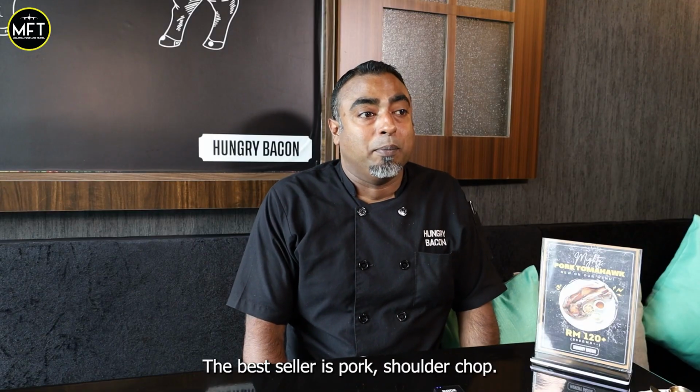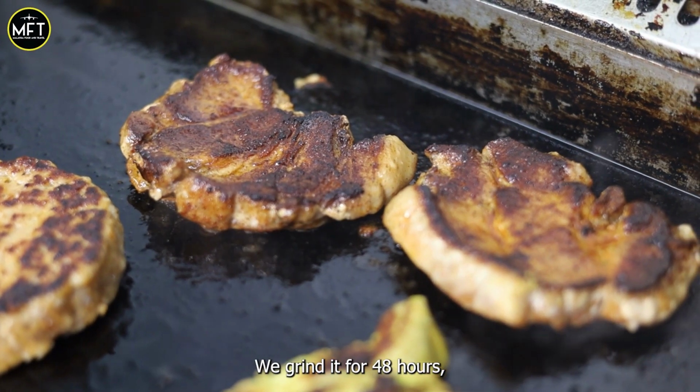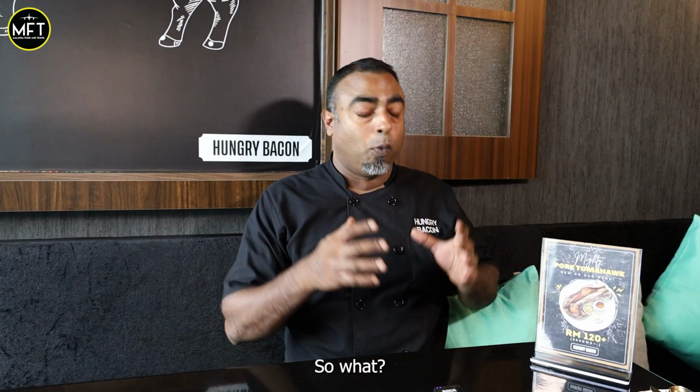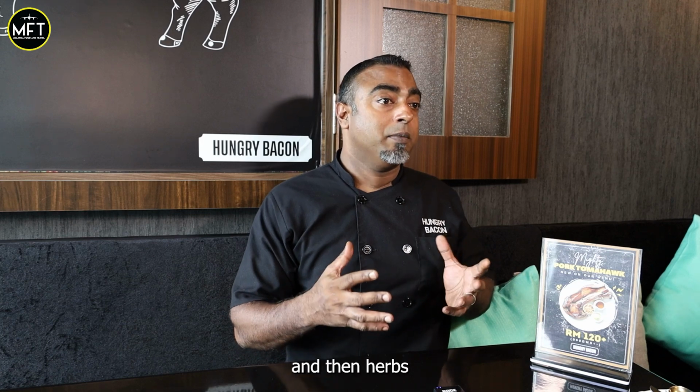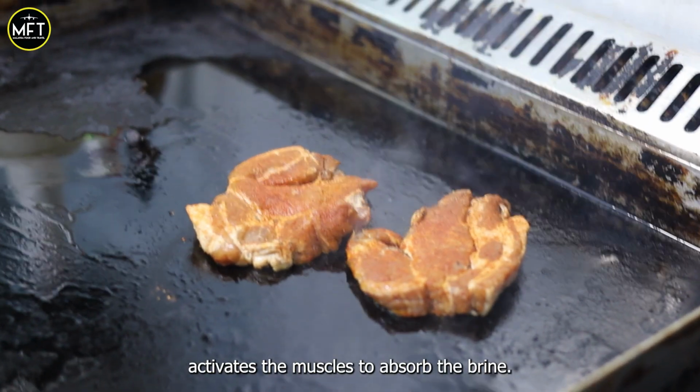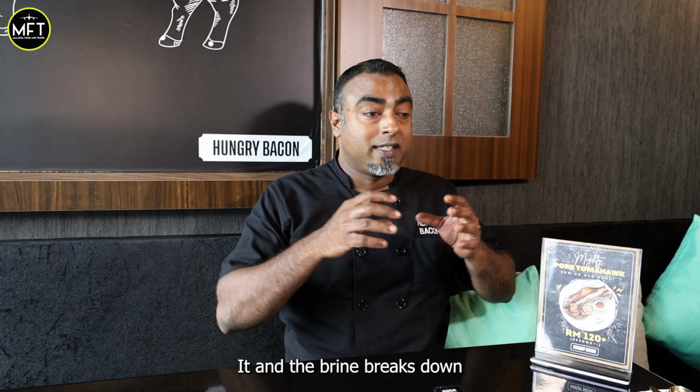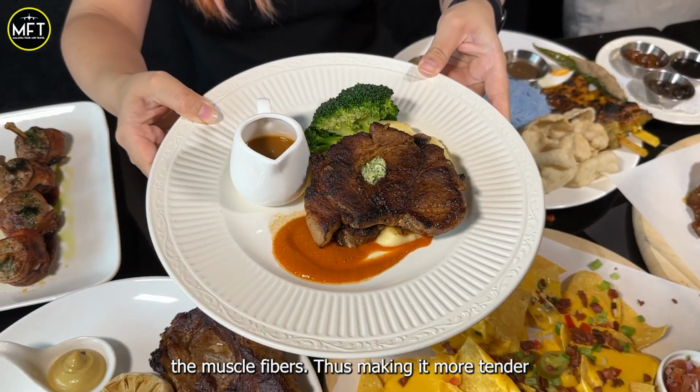The best seller is the pork shoulder chop. We brine it for 48 hours and then we lightly smoke it for about 20-30 minutes. What brining does, there's salt in there and herbs, activates the muscles to absorb the brine. What happens is it becomes juicier and the brine breaks down the muscle fibers, thus making it more tender.